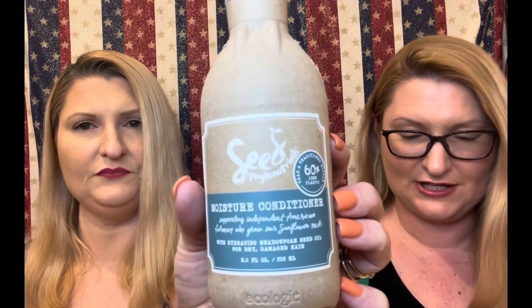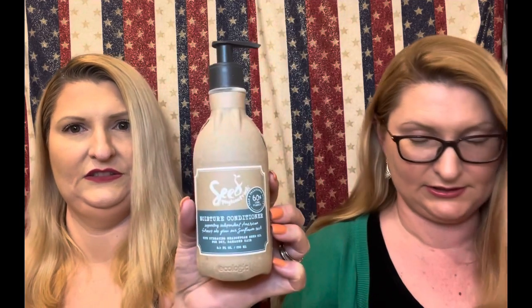This is interesting. Okay, I think it's Seed Phytonutrients Moisture Conditioner. If I'm saying that right, is it by Seed Phytonutrients? Looks like, yeah. It's full size. I like how it tells you the price in this one. $18. That's nice. Even though I get my hair trimmed so it's kind of shorter, I still use a grip of conditioner, especially because it's blonde. My hair is really frizzy at the end.